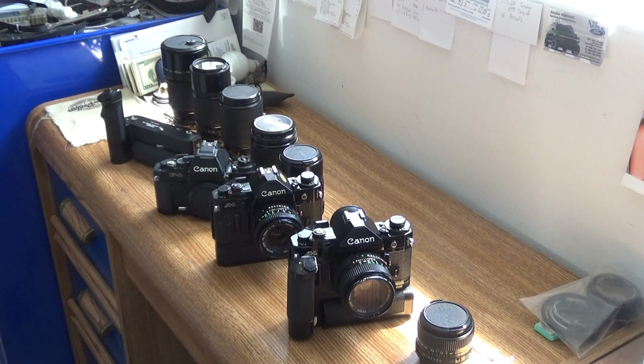Initially, as I said, I've been with Nikon for 30 or 40 years, but I branched out a little bit with Olympus, and then I came across an XD11 that I had to have, and a Pentax MX, and I thought, you know what, I can just get all 5 brands of cameras and just see what turns up.